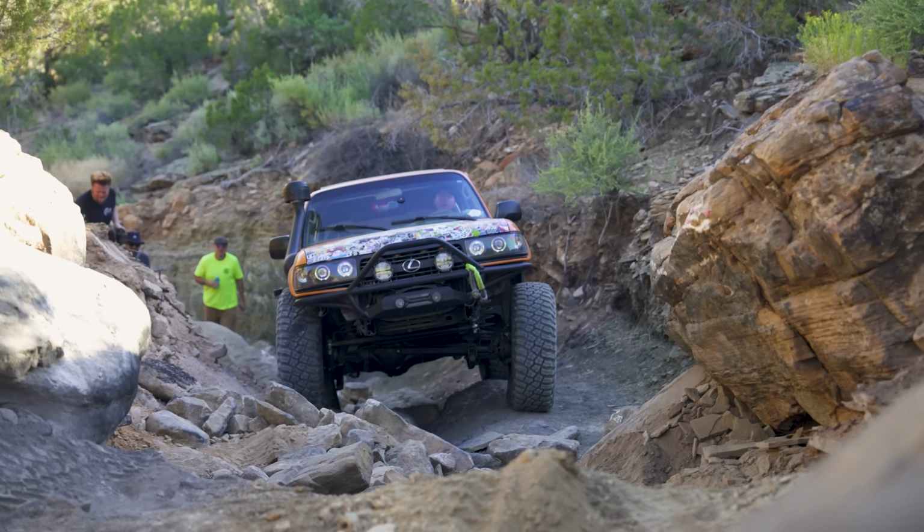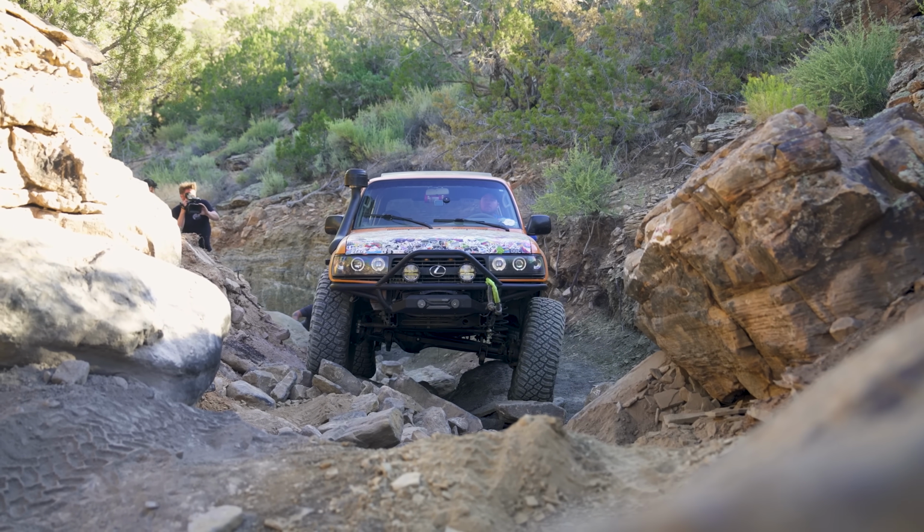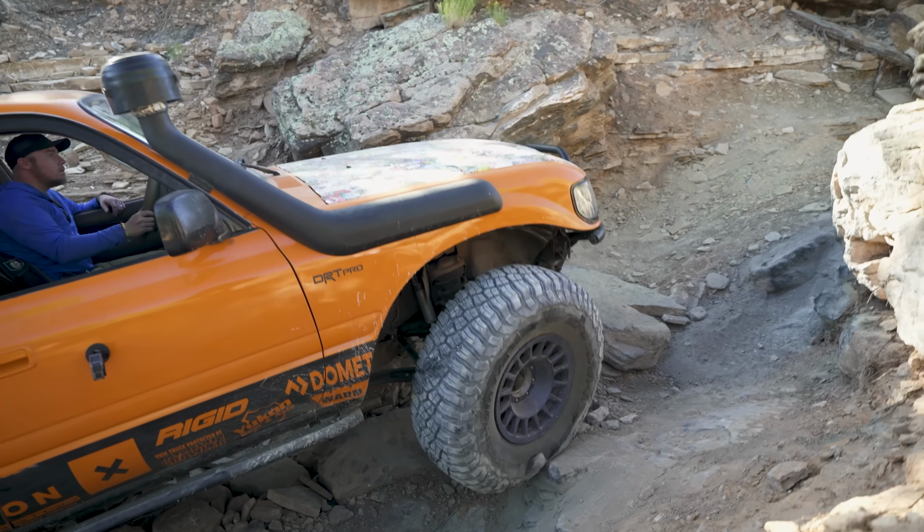This is the end of Scratch and Dent Trail. It's the only real hard obstacle on this trail, and it earns its name.